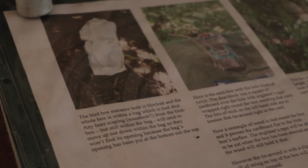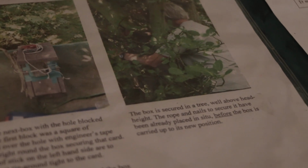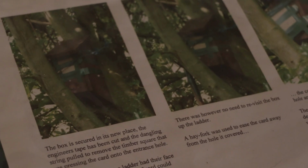Now, we had a bit of luck. We found some bumblebees in a disused bird box, and it was just lying around, and they were clearly being cast out, maybe going to be thrown away in a skip for all I know. So I took them, which involved waiting till night, plugging the hole, taking them the next day, and then setting them up in a tree here, which is where they're expected to be.